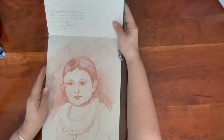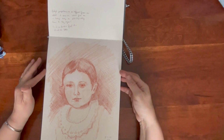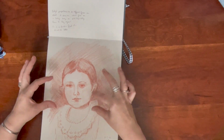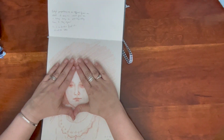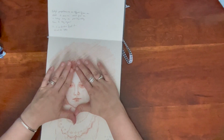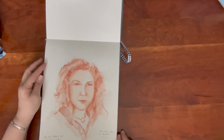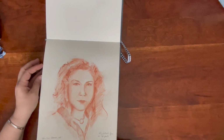And this is a study I did actually off of an antique painting I found online, and I just wanted to play around with it. I definitely struggled with the baby toddler proportions. If you look, I have a great adult face there. And I did try to fix it and move things around, but I didn't quite get those proportions right.